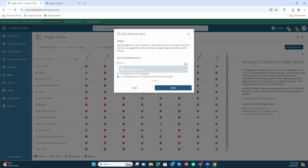I'm not going to go through this full step, but you can certainly create a new activity and make this a sugar sticks campaign and add those 14 customers and then push them onto your Mailchimp, Klaviyo, or Spotler, formulate your email, add your flyers, and send that campaign through.